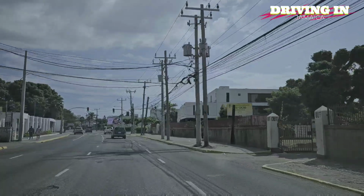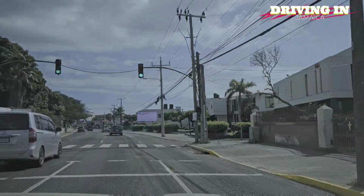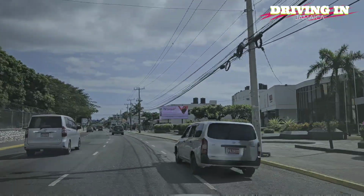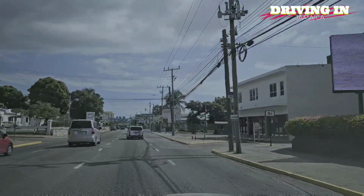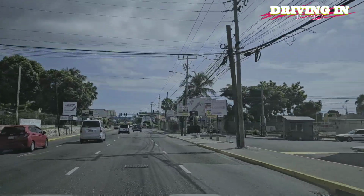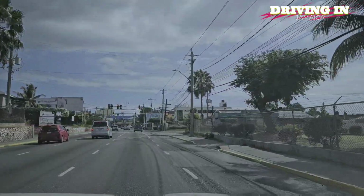You have highways going to Yallahs, Portland. You have highways going to Williamsfield. I mean, we should have JUTC buses going to Ocho Rios, Drax Hall, Runaway Bay, Discovery Bay every day. But we'll talk about that in another video.